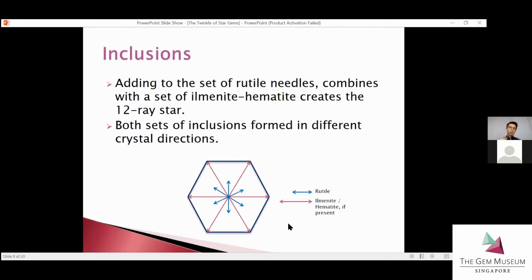So if these two are present, it's really rare to find a 12-ray star, needless to say a vivid 12-ray star. Most likely you'll just find a 6-ray star in sapphires. So if you find one, you are very fortunate to see. And I think Huiying will have a sample of the 12-ray star, right? Huiying, I hope she does, because I want to see it myself.